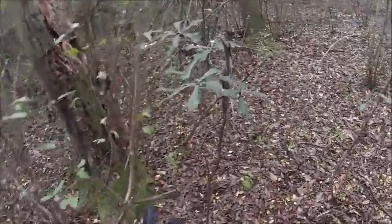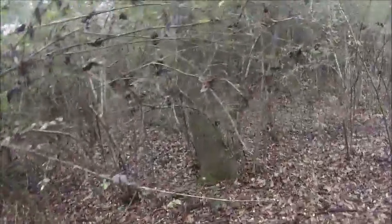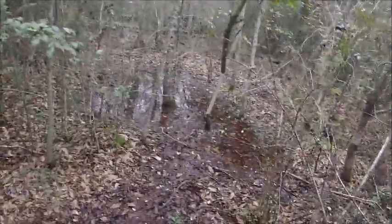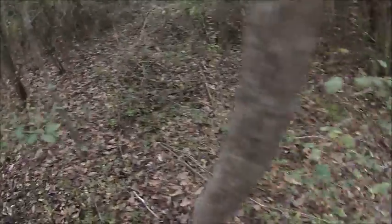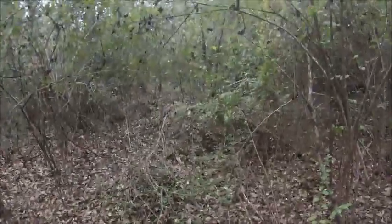Look, snap, cut, cut. Look at that, that's a cut. Could be an old four-wheeler trail for hunting, or it could be somebody's trail to walk through. Yep, look, four-wheeler trail. How can you tell this is a four-wheeler trail? Let's look at the evidence. Evidence one: this tree is leaning that way, so this is a one-way trail.